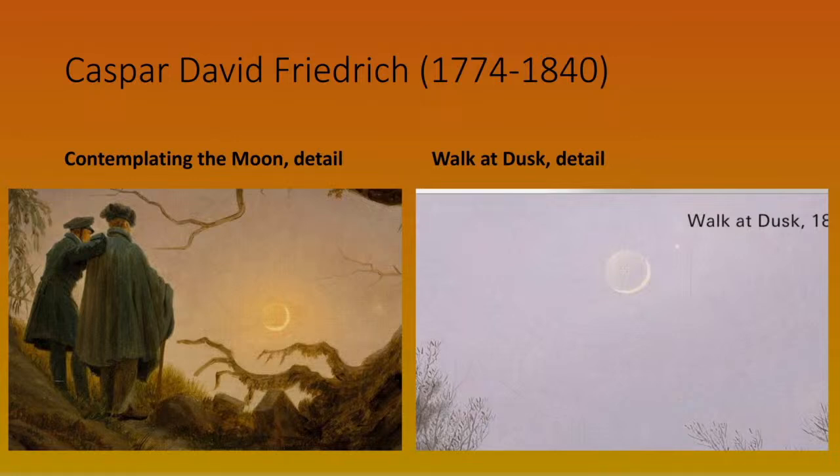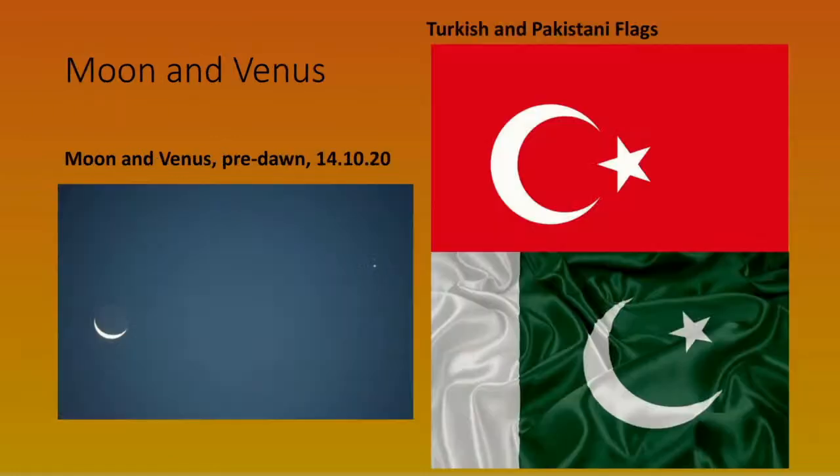Now, these are really quite striking images, I think, and quite interesting. And the thing is that we do see that sort of thing. On the left-hand side of this slide here, you can see a genuine example of the moon and Venus, which I took early one morning. Admittedly, this is a moon that's almost at the end of its cycle rather than the beginning, but you get the idea. And what about flags?